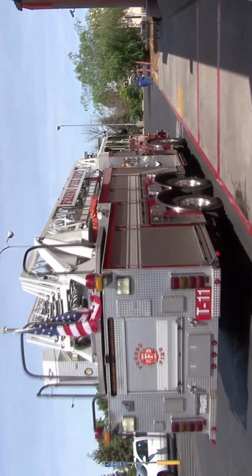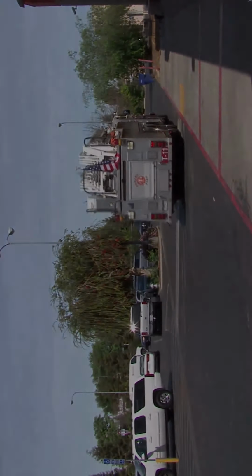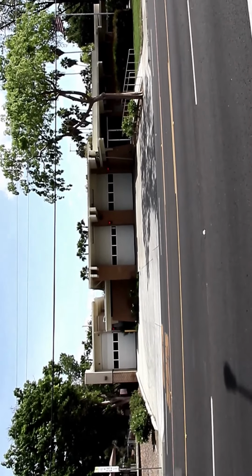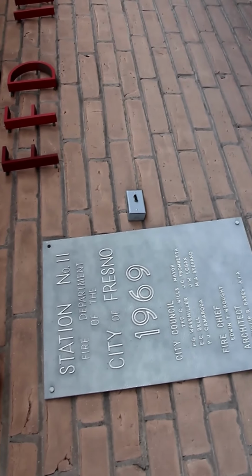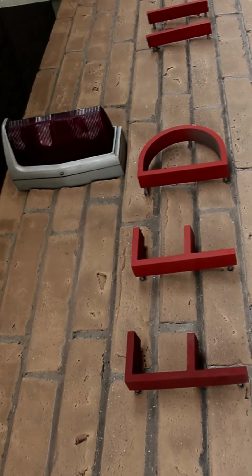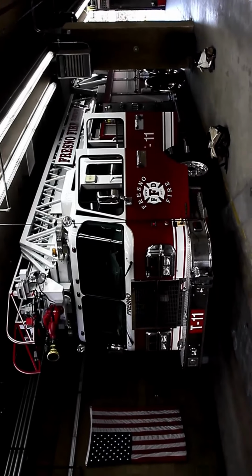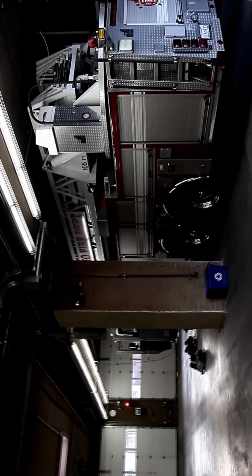The crew from Truck 11 head back to the station. This is Station 11, currently with only Truck 11 and a battalion chief. They would love to have an engine company here. This station not only had an engine company, but part of the station was used as a substation for the police department back in the day.